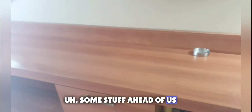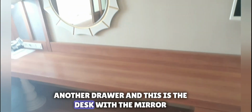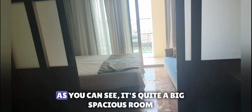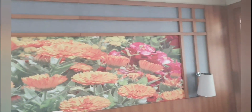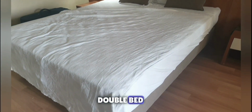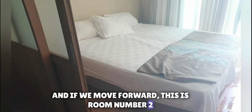Some stuff of ours. Another drawer, and this is the desk with a mirror. As you can see, it's quite a big spacious room, so that's nice. Double bed. And if we move forward, this is room number 2.